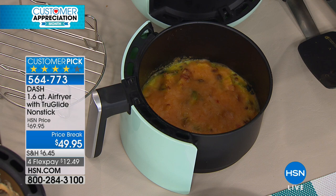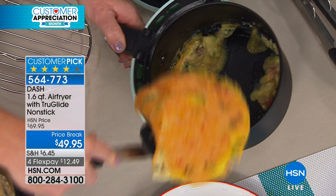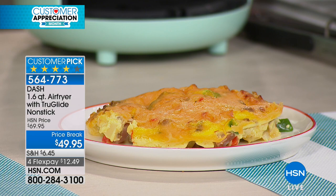What about breakfast? I don't heat up an oven for the frittata anymore, and I don't have to stand and babysit it on the stove and actually make an omelet. I put my eggs, my veggies, into that baking tray in the Dash air fryer, and look at that. A gorgeous frittata comes out in 10 minutes.